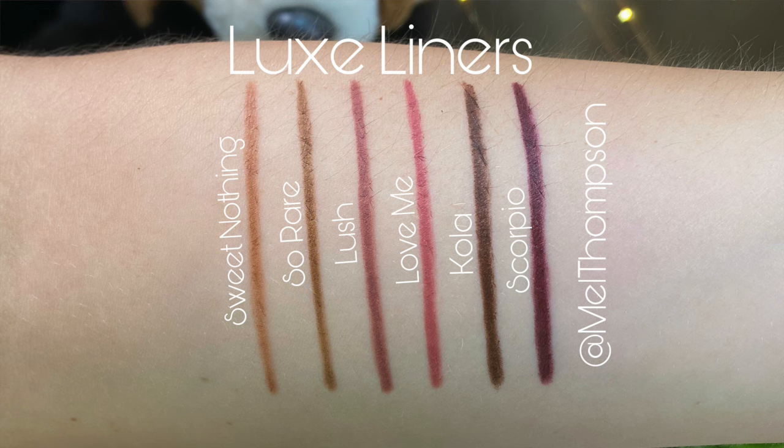For the swatches, we have Sweet Nothing, described as a soft brown beige, So Rare, a golden muted brown, Lush, a dark rose, Love Me, a pinkish brown, Cola, a chocolatey brown, and Scorpio, a darkened plum.